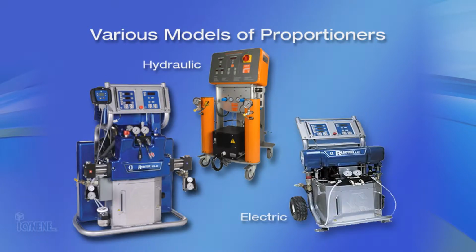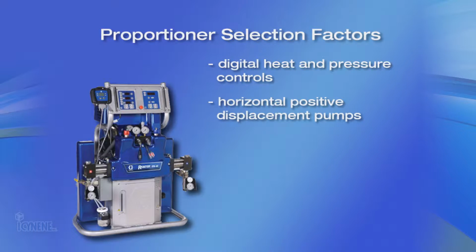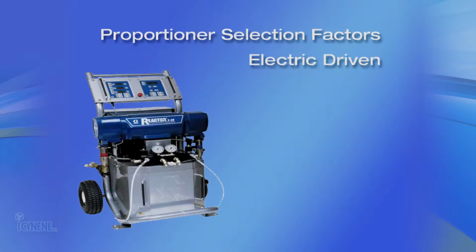hydraulic-driven and electric. Features important when choosing a proportioner are digital heat and pressure controls that let you program temperatures and pressures and monitor machine performance. Horizontal positive displacement pumps make it easier to service and provide smoother changeover for maintaining best spray pattern. Powerful hybrid heaters heat material quickly and maintain temperature set points, even when spraying at maximum flow rates. With hydraulic units, there will be the need to dispose of hydraulic oil on occasion. The electric system also requires less air and is easily portable.